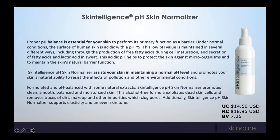So we're cleaning all that out. The toner or the normalizer's job is to go in and put the skin back in pH balance, remove any excess dirt and debris, but also close those pores down. It's really important for our skin to be in pH balance in order to take in treatment. Moving forward, if we put any serums or moisturizers on, your skin has to be in pH balance in order to pull them in and actually get good benefits from those products that you're using.